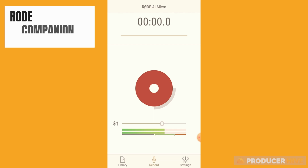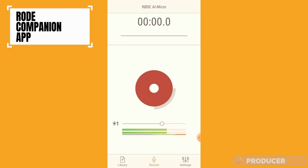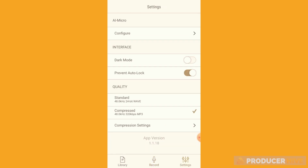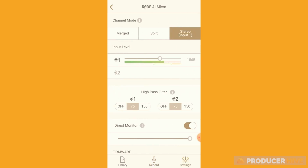This is the Rode Reporter mobile application, which gives access to all the features and configuration options you need to create great sounding podcasts on the go directly onto your mobile. Crazy. So to get things up and running, we're going to head over to the settings page, we're going to go to configure, and there are 3 recording options that you can choose from.